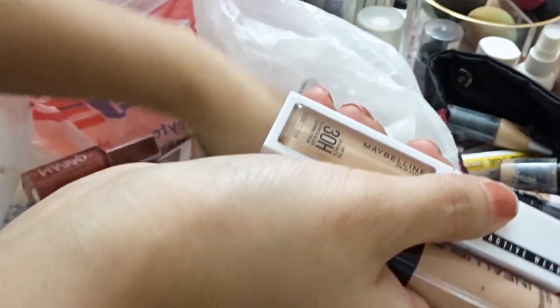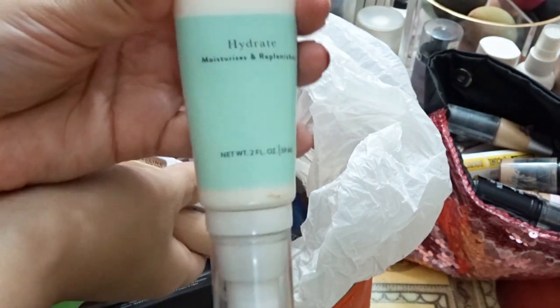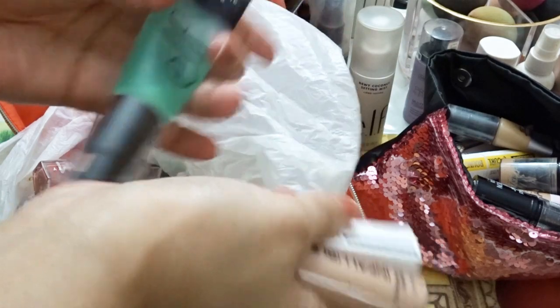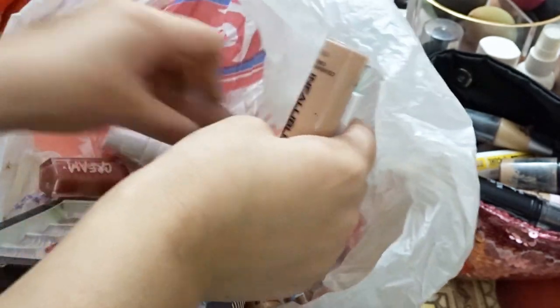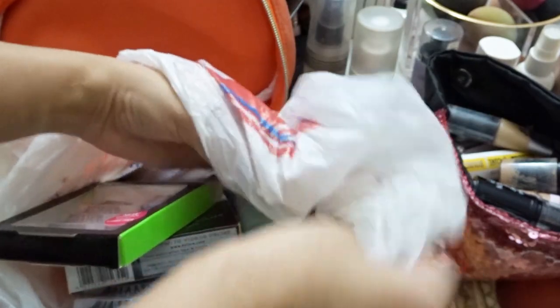Maybelline Super Stain. Keep my Laura Geller Hydrate. I have my e.l.f. primer. So I just keep all those good stuff. My Zara liquid lipstick, really like. So these are like, I just keep my go-to stuff in here.